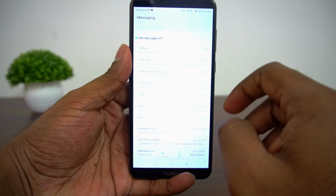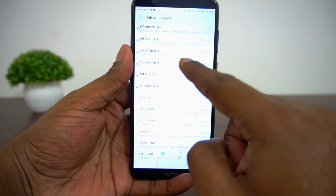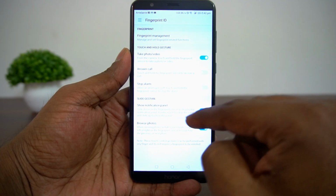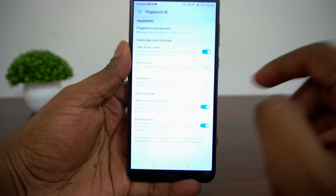Messages have a separate section for annoying spams and marketing messages. The FP scanner also has a neat feature of pulling down the notification shade when you swipe down.